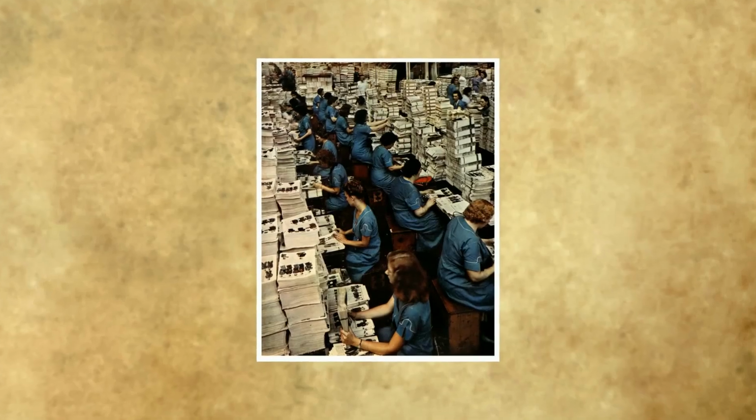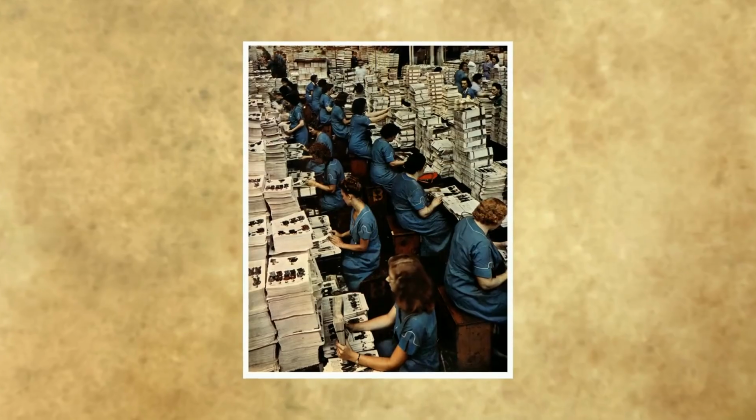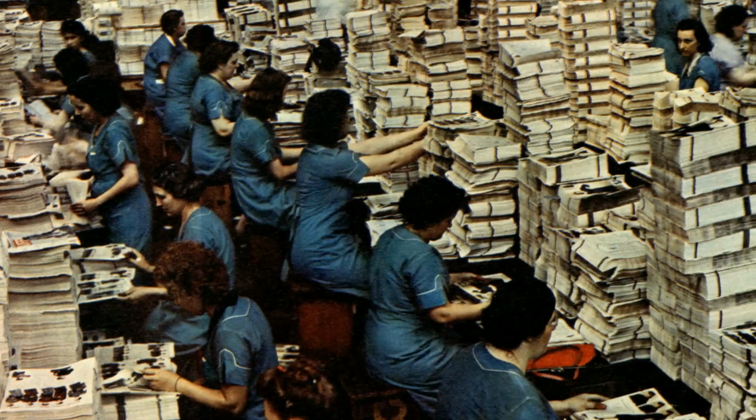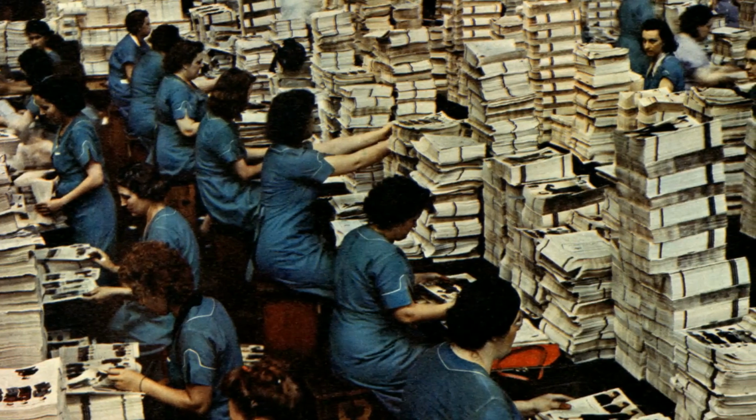These women were the unsung assembly line of the golden age of comics, manually collating every single page. Before digital printing, thousands of comics flowed through their hands hourly to get to newsstands on time.